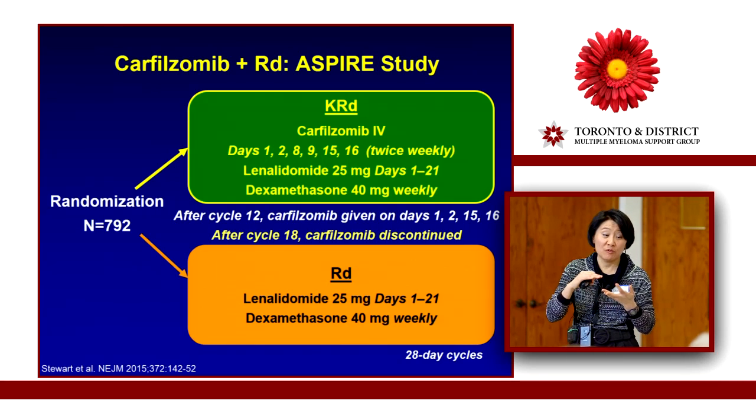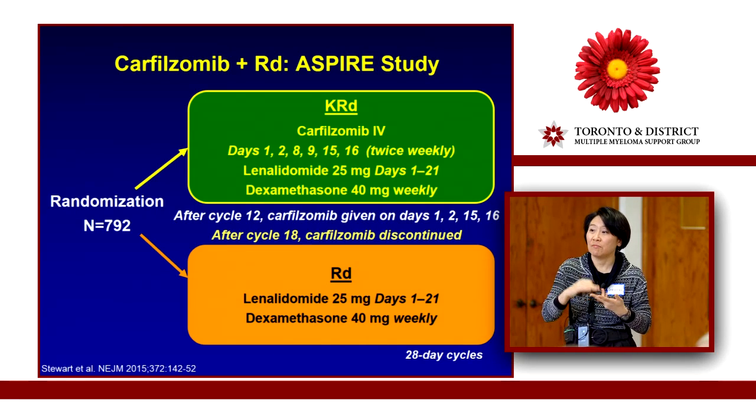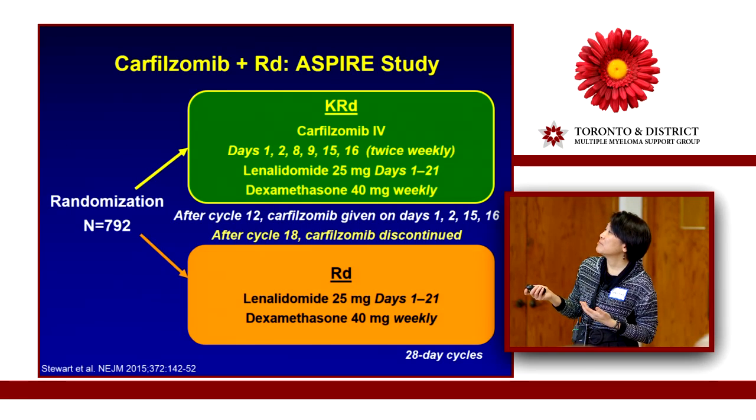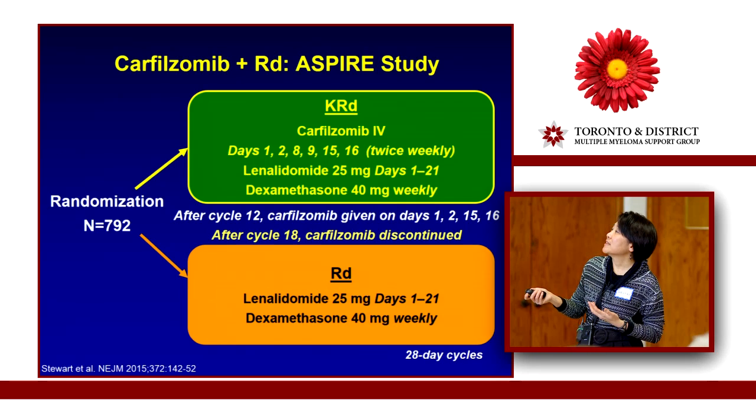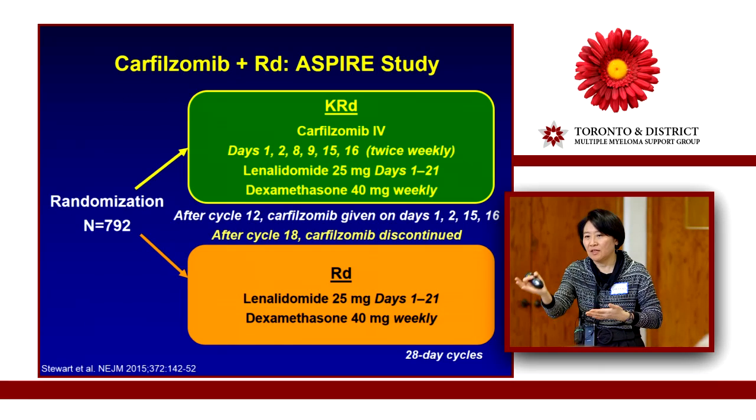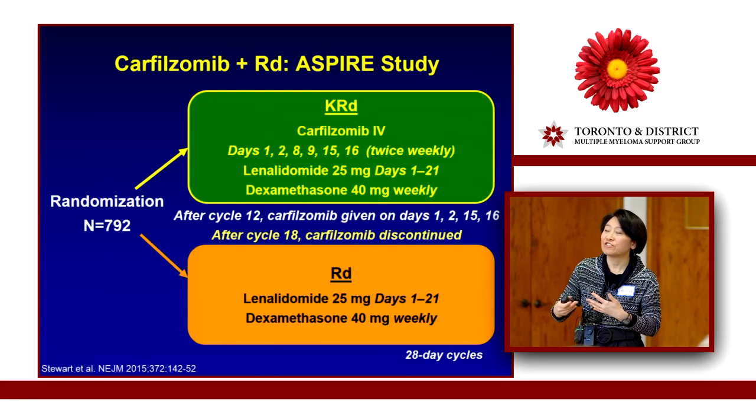So you're here every Monday, Tuesday, Monday, Tuesday, Monday, Tuesday, and then you get a week off. So it's not easy to come for this. But at least after cycle 12, so after a year of doing that, you go down to just doing day 1, 2, so Monday, Tuesday, then you're off a week, and then Monday, Tuesday, then you're off a week. So it starts alternating.